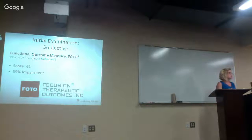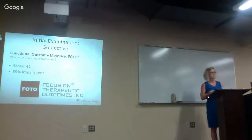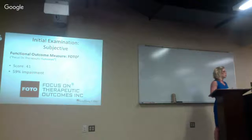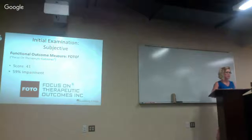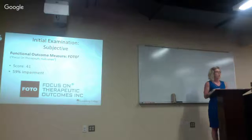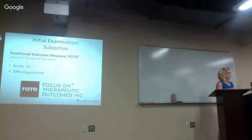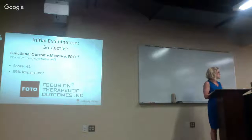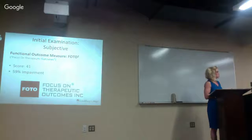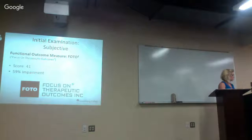So another thing we did was the FOTO, which is the Focus on Therapeutic Outcomes. I'm sure some of you are familiar with this. His score was a 41, which means he had 59% impairment. So the FOTO measures the physical functional status or ability of patients through patient self-reporting. So it's basically an outcome measure where the patient is asked questions based upon what they can do and cannot do, and it calculates a score. And another thing I got from the FOTO website was they say that the patient's self-report measures are the gold standard for measuring outcomes that determine the value of care from rehab services.